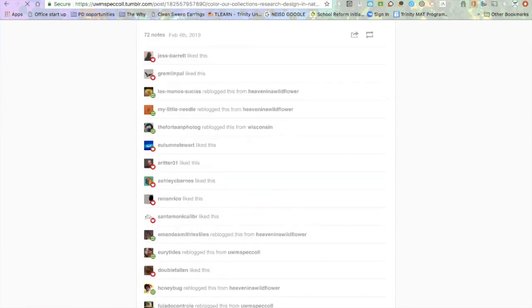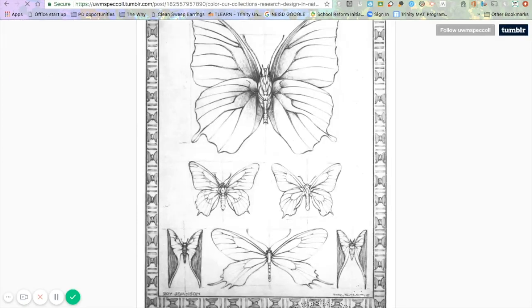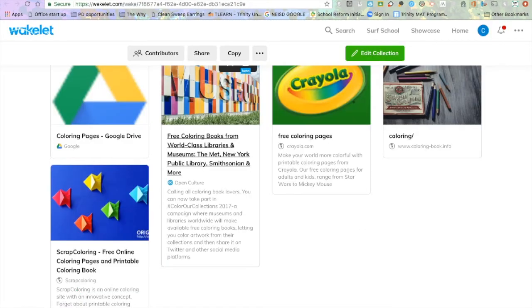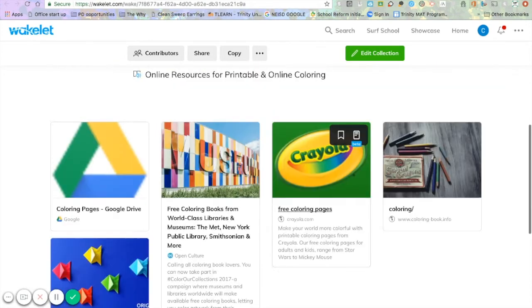Design in nature. All sorts of things. So if that's something you're interested in, or you're just looking to color, coloring can be really good therapy. It's really calming. If you're looking for something more advanced, I would definitely check out the museum ones. If you're looking for something a little more simple, Crayola and Coloring Book Info have some more simple ones, some more character ones.